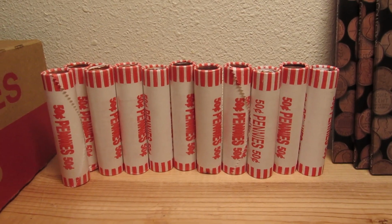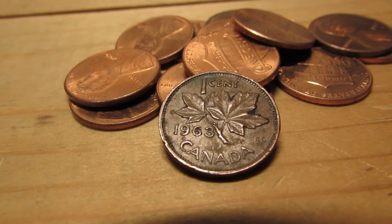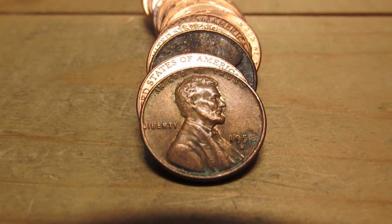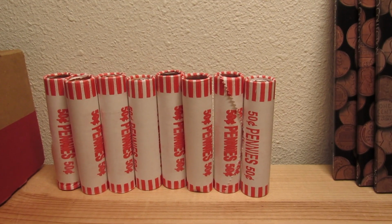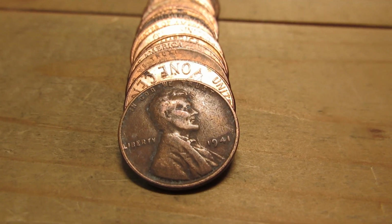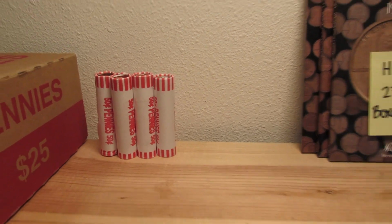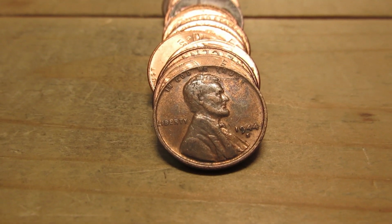Roll 39, and we've got 2 more finds here. First off, we have an older Canadian cent from 1963. We also have our 5th wheat cent of the hunt so far, a 1958 from Denver. Roll 42, and wheat cent number 6 is going to be a 1941 out of Philadelphia. Roll 46, and we have wheat cent number 7, and this one's going to be a 1944 from San Francisco.